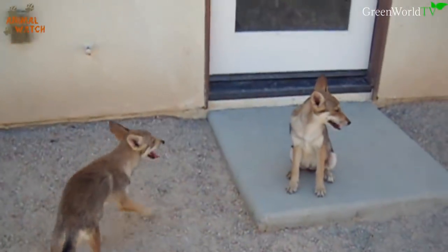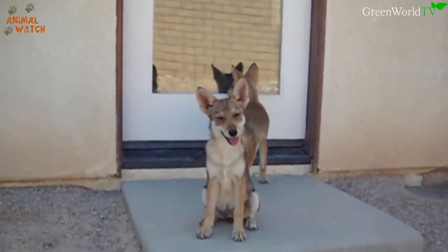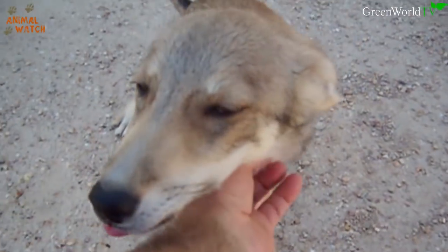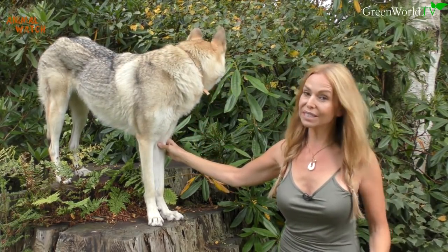Very similar, but what I've noticed so far is that the little guys, at least this first group, are very adaptable, much easier to socialize, very trainable too. Now, is there a real demand for these wolf dogs? Well, this is what Mark said.